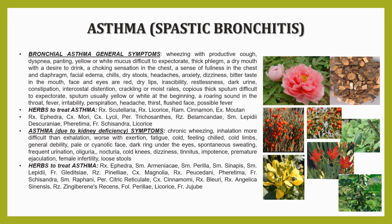And herbs that can help you with this type of asthma are RX ephedra, SM armeniacae, SM perillae, SM sinapis, SM lepidii, FR gleditsiae, RZ pinelliae, CX magnoliae, RX peucedani, Fritillaria, FR schisandrae, SM raphani, PER citri reticulatae, CX cinnamomi, RX bupleuri, RX angelicae sinensis, RZ zingiberis recens, FOL perillae, licorice, and FR jujube.